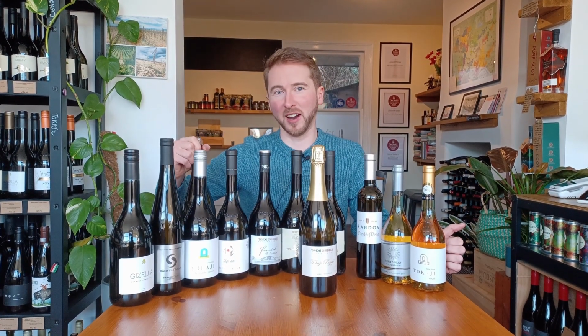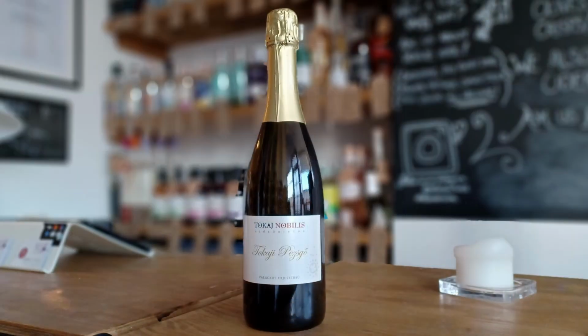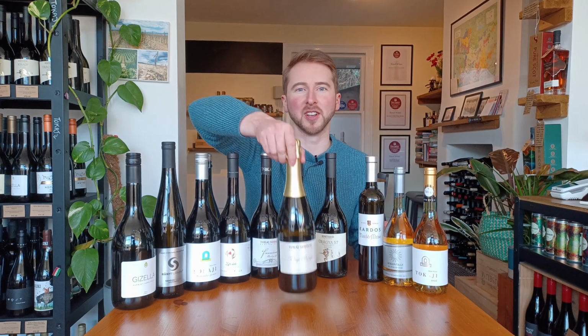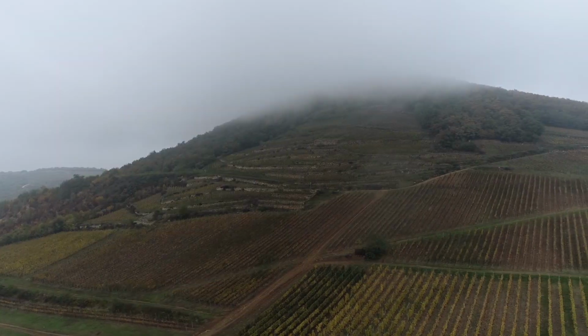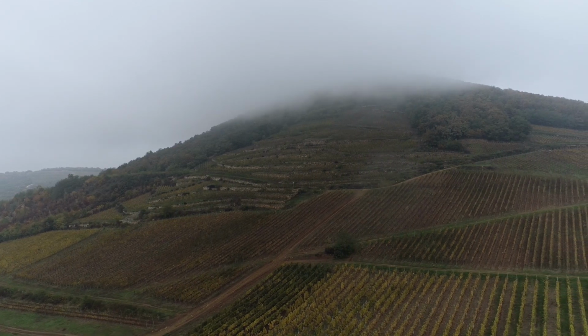What we also have coming from Tokaj is this one, which is a traditional method sparkling wine made using the Furmint variety. And here you have some lees aging, you have some creamy toastiness, you've got that orchard fruit, you have a little bit of dosage, so there's some nice gentle sugar in there as well. And it's a very full plush style of sparkling wine. Really interesting to try because volcanic fizz has a real unique character about it that's really worth looking out for. So they're the sparkling wines.